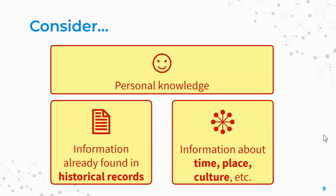And then finally, something that's super important is information about the time, the place, and the culture. Let me give you an example of what I mean about that. Almost all my family is from England. We're only newly to the United States within a couple of generations. And so most of my research takes place in England.